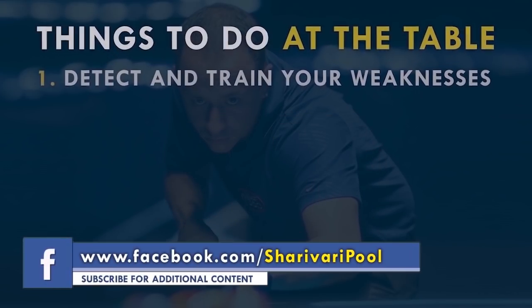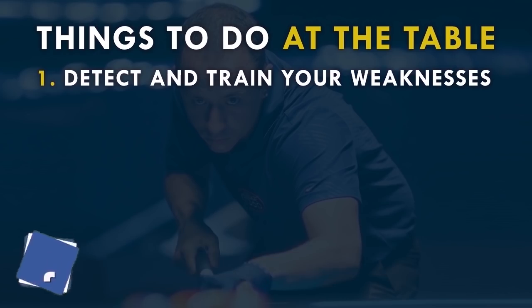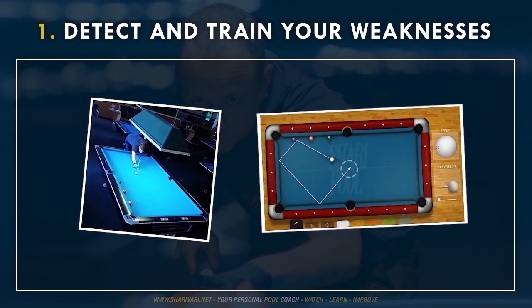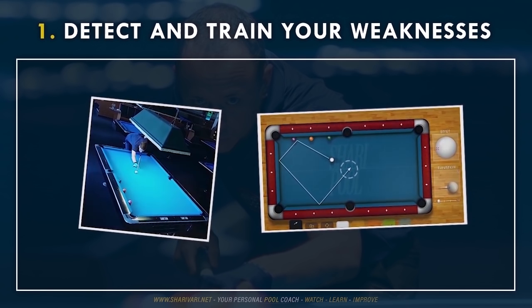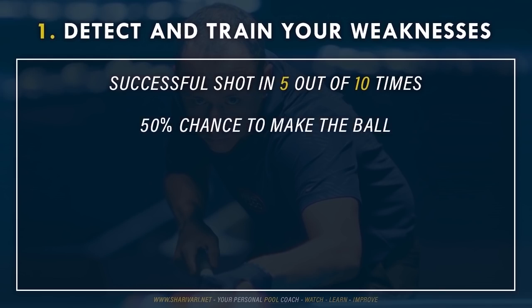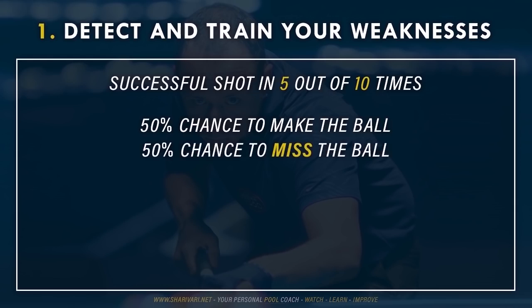First, detect and train your weaknesses. This is one of the most important things you have to do in order to get better in anything that you're doing. So imagine you're playing pool and then there comes this one shot where you know, I'm making this shot only 5 out of 10 times. 5 out of 10 times sounds not that bad, doesn't it? But what does that mean? It means you only have a 50% chance of making the ball, or better said, a 50% chance of missing the ball. That also means every second time you're facing this shot, you miss.